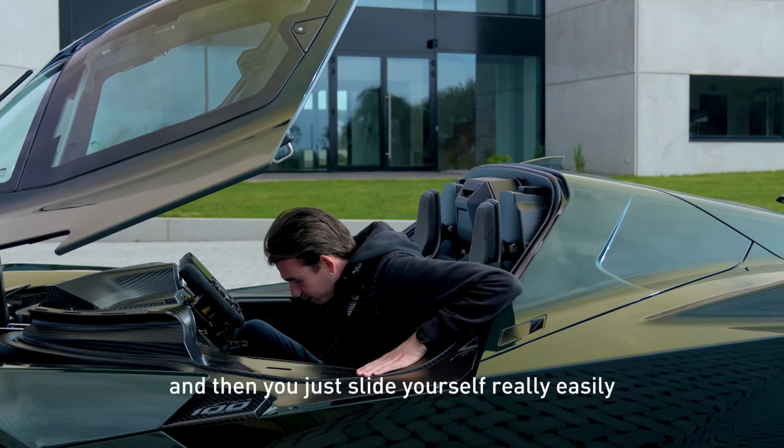So if you're parking while reversing, you can see everything going on behind you, which is really easy if you're just parking it in an underground garage.